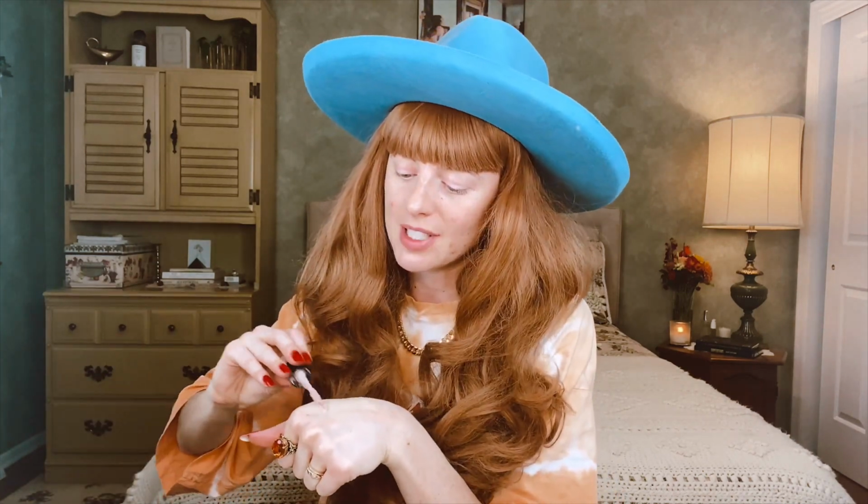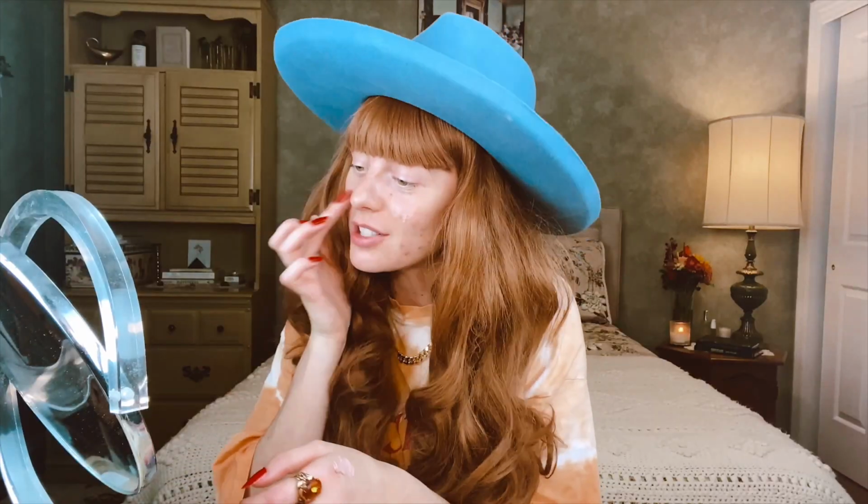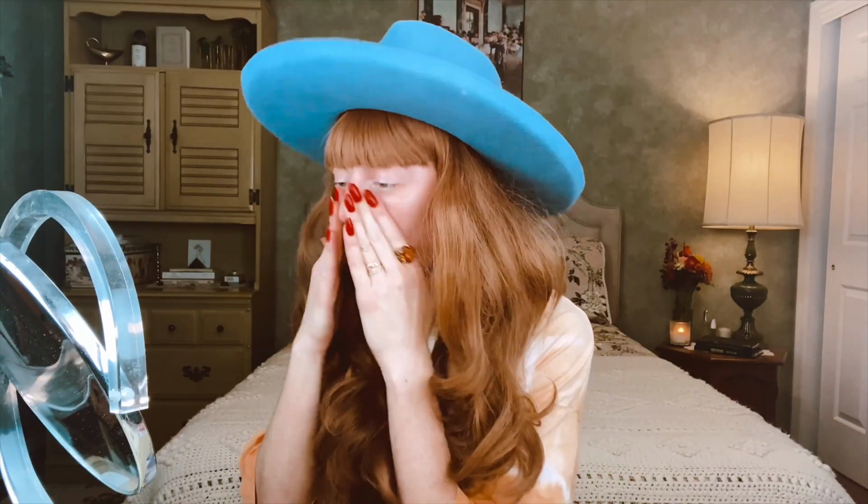So what I'm gonna do is just take whatever I can grab. You don't need a lot. I'm just gonna use my fingers for this. Make sure you have clean fingers if you are going to be using your hands. And this has more of a mattifying finish as well, which is why it pairs really nicely with the Osea that we used prior. Just let that settle into the skin a little bit more, and while we do that, we're gonna move into foundation.